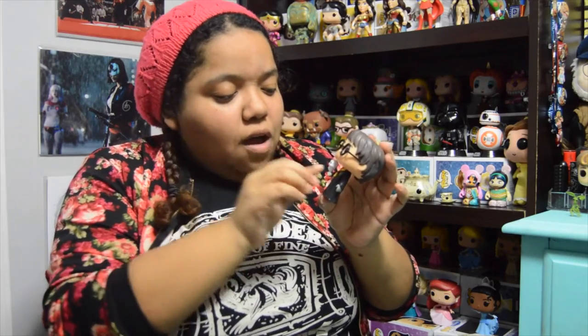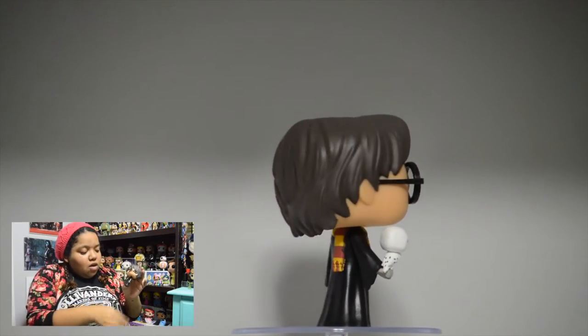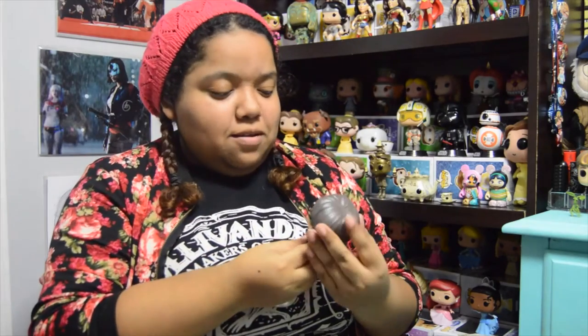It's got the little feather details on Hedwig's eyes. Oh my God. Harry is wearing his gloves. He's wearing his Gryffindor gloves from the winter time, and he's got his Gryffindor scarf. Can they do all of them in their scarves? Because I need a Draco Malfoy in his Slytherin scarf, because hashtag Slytherin pride. Oh my God, this is perfect.